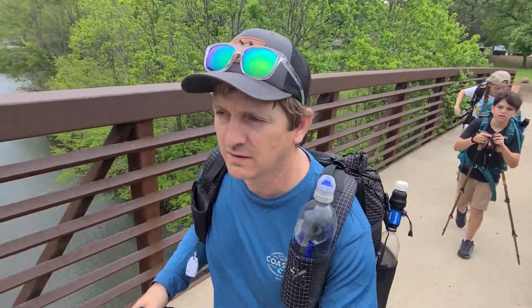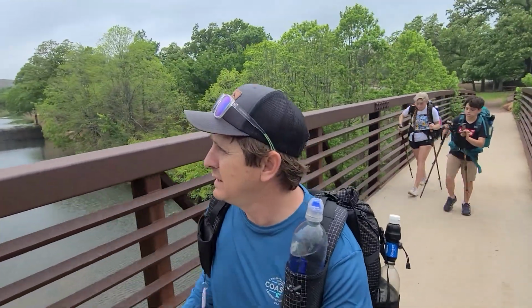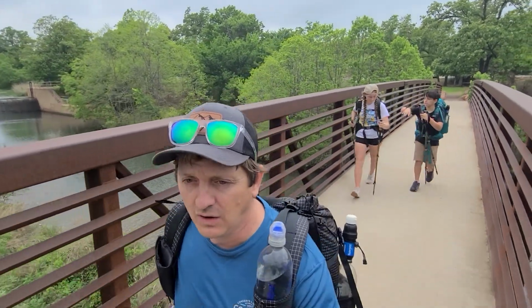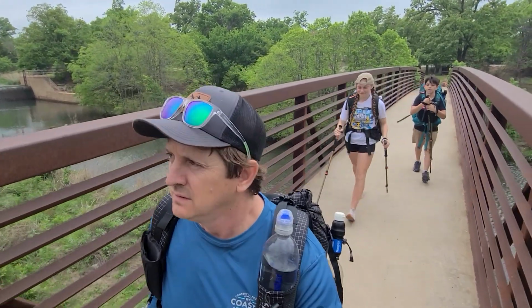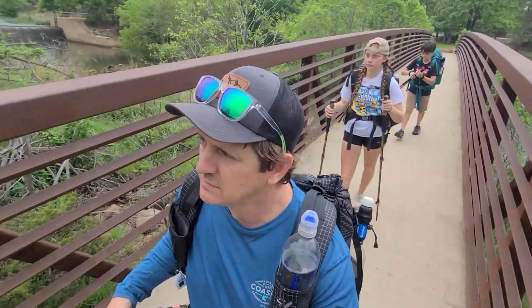Alright, we made it over here to Sunset Park and Trailhead, still at the base of Elk Mountain. And now we're going to head up Elk Mountain. So we're about 3 miles in so far.